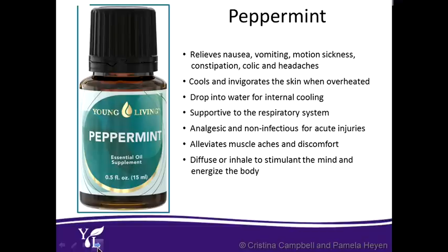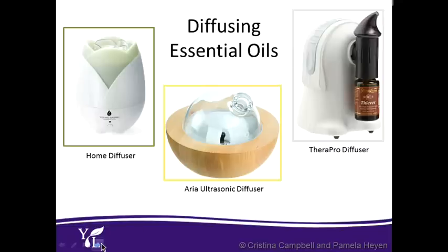It's analgesic, non-infectious for acute injuries. Excuse me, I wouldn't put it on raw tissue. It also will alleviate muscle aches and that discomfort. And you can stimulate the mind and energize the body by diffusing or inhaling it. And it tastes good, too.